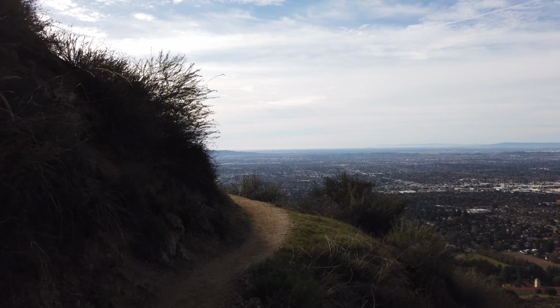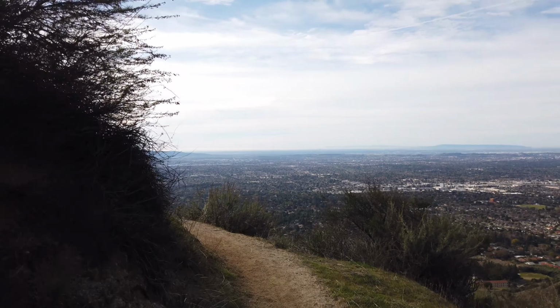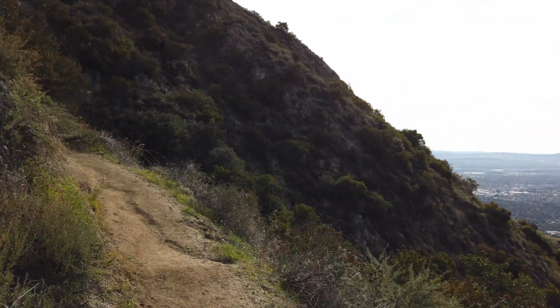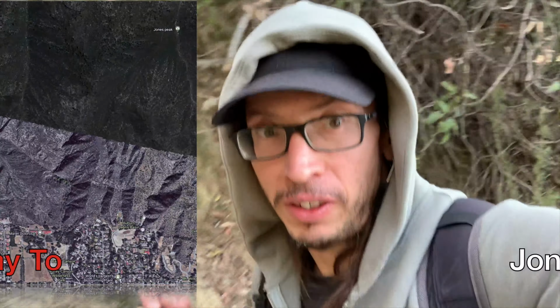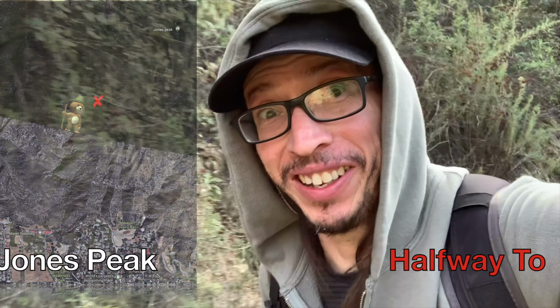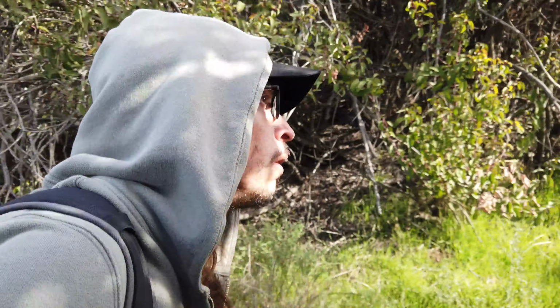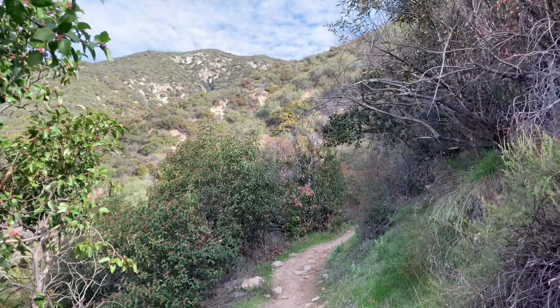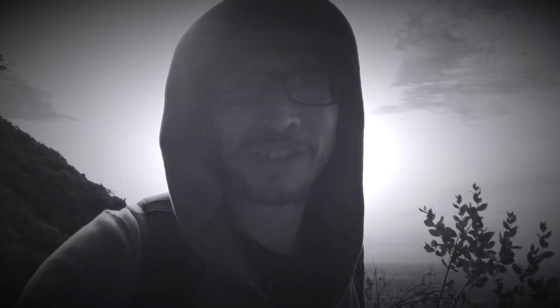Not filming much on this hike because there's a ton of people on this trail today. We're about the halfway point right now, unless I decide to take the crazy way down. This time it's definitely a lot more enjoyable because we're just going up this trail rather than coming down it after doing a ton of miles.